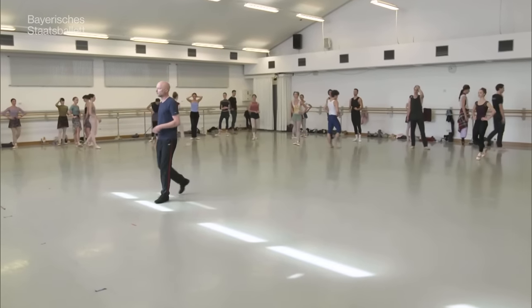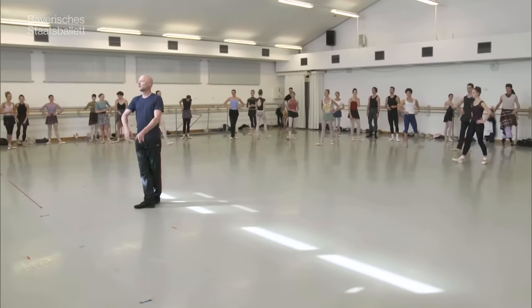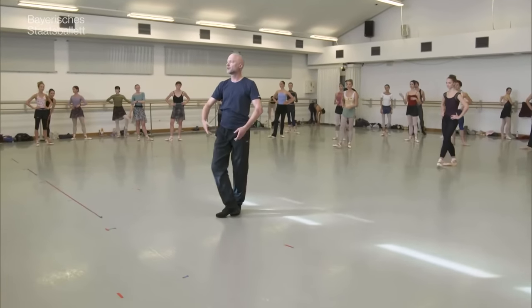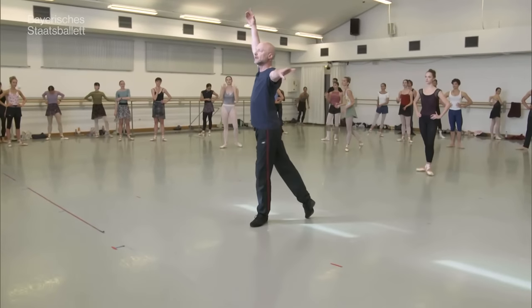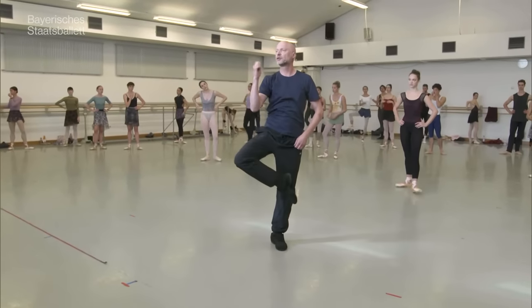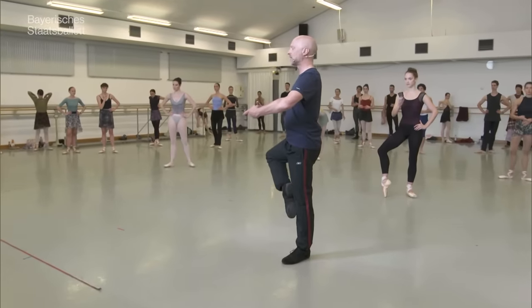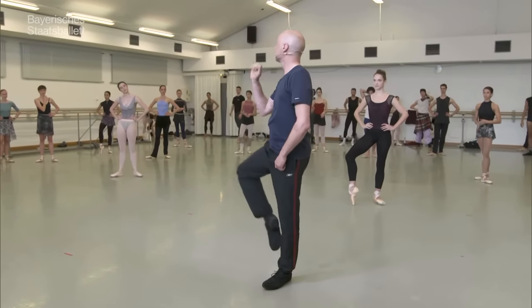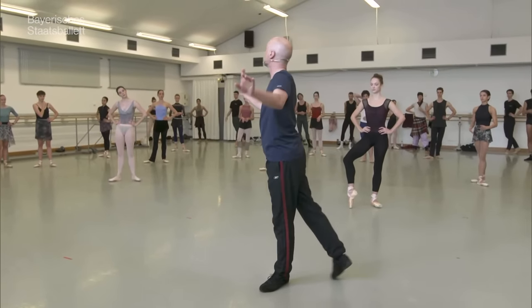Let's have a pirouette exercise. Twice with a rond de jambe, the third time we do a passé. So we go one and the two and the turn, fifth. Again, one and the two and the turn, fifth. Now passé into fourth. Double pirouette, fourth. Again, double pirouette, fourth and close to fifth.